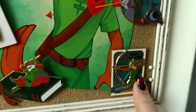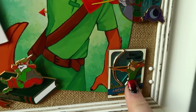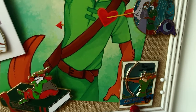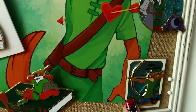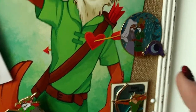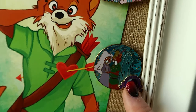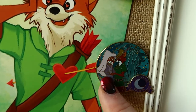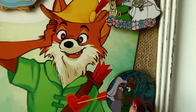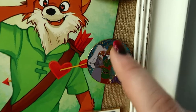Over here, we have, this is new this year, the archery card. These are much more beautiful in person than the pictures show them to be, and I wouldn't be surprised if in years to come the series becomes really sought after. Above that, I have the Pin Trading Night pin of Robin Hood and Maid Marian, kind of in that romantic setting. Laura and Jody Life picked this up for me. They were so, so sweet.